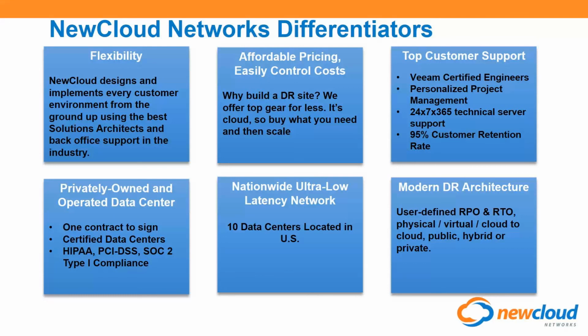Our nationwide ultra-low latency network, we've got our 10 data centers around the country, so we can truly give you a backup and disaster recovery solution that's going to fit you no matter where you are, no matter what your environment looks like. And utilizing Veeam, we have a modern DR architecture, so users can define their recovery point objective and their recovery time objective. It doesn't matter if it's physical or virtual or cloud to cloud, whether you're in a public cloud, a hybrid cloud, or a private cloud, our solution with Veeam will have you covered.